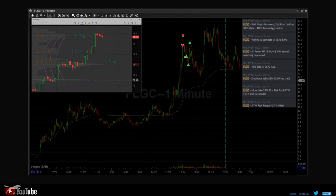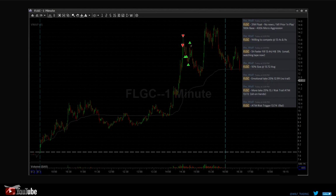We take some profit. It wasn't too much size, but we're taking profit, more take down here at 13, and then more take, and then I'm trailing risk in the money or at the money here, and then it was triggered. That's basically how the trade ended up. But I wanted to share this front side liquidity scale with you guys, just let you guys know the type of stuff we're tracking.